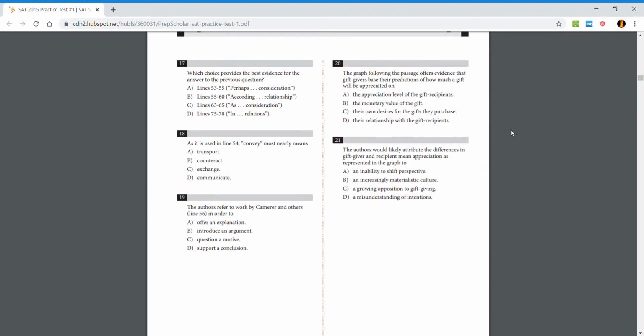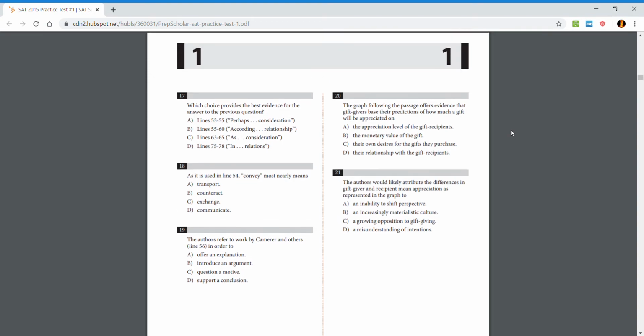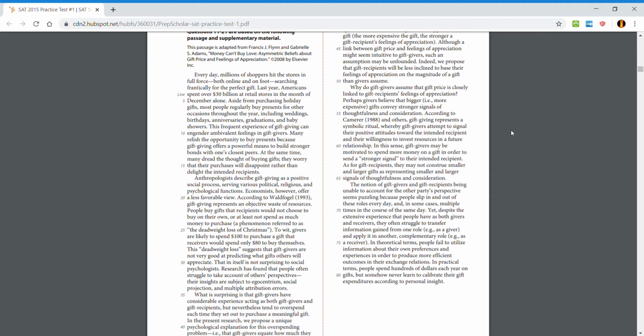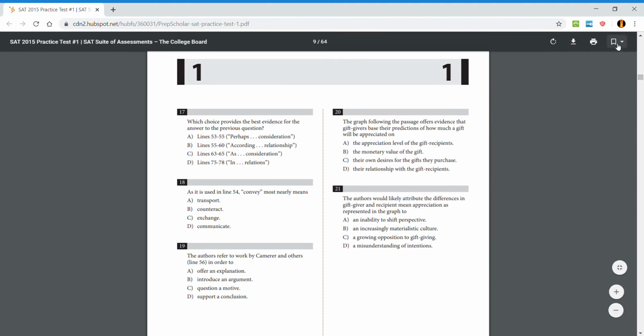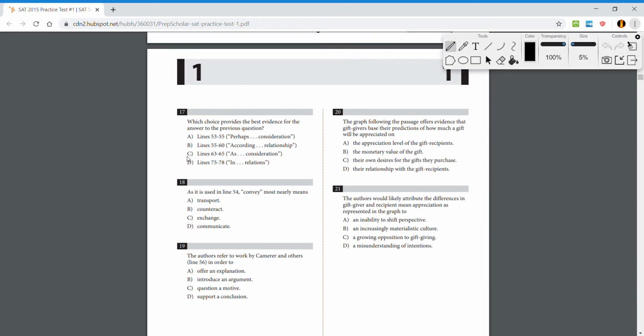But just in case, we should check D. After all, we're supposed to choose the best answer choice, not just the correct one. Lines 75 to 78. In theoretical terms, people fail to utilize information about their own preferences and experiences in order to produce more efficient outcomes in their exchange relations. Again, these lines have nothing to do with what the question was asking previously and provide no evidence whatsoever. So, for question 17, D is our best answer. I'm sorry, C is the best answer.